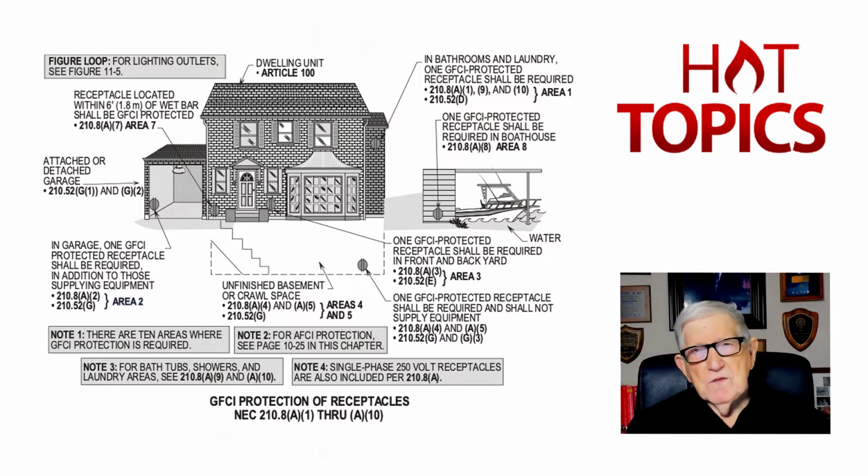And now we'll move to areas 4 and 5, dealing with a basement and a crawl space. And notice one GFCI protection type receptacle is required there in accordance with 210.8(A)(4) and (A)(5). But again, the rule for that receptacle to be placed there is 210.52(G). And then, of course, to the right there, it talks about this one GFCI protected receptacle, and it gives your section numbers again, and the 210.52(G) and (G)(3) for basement and crawl space type receptacle requirements.